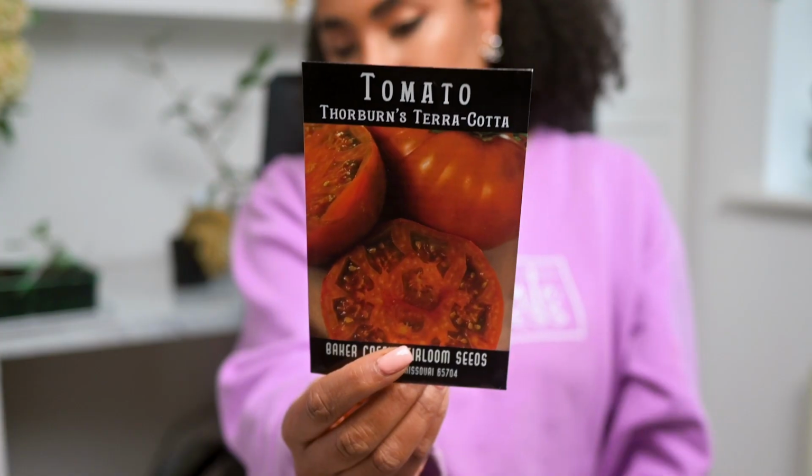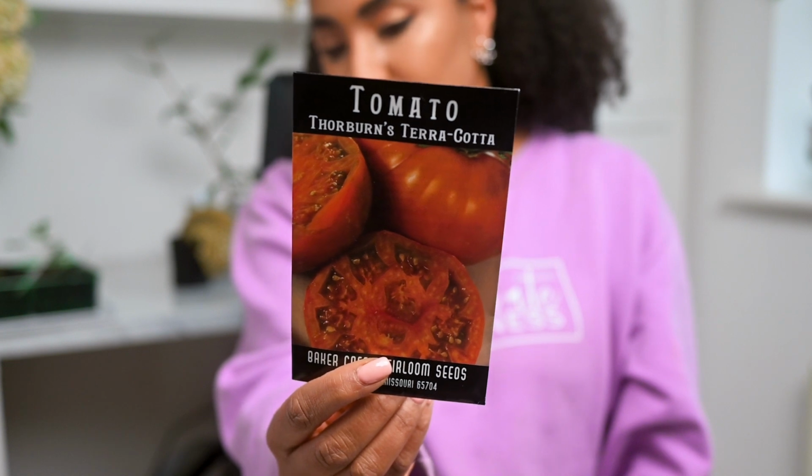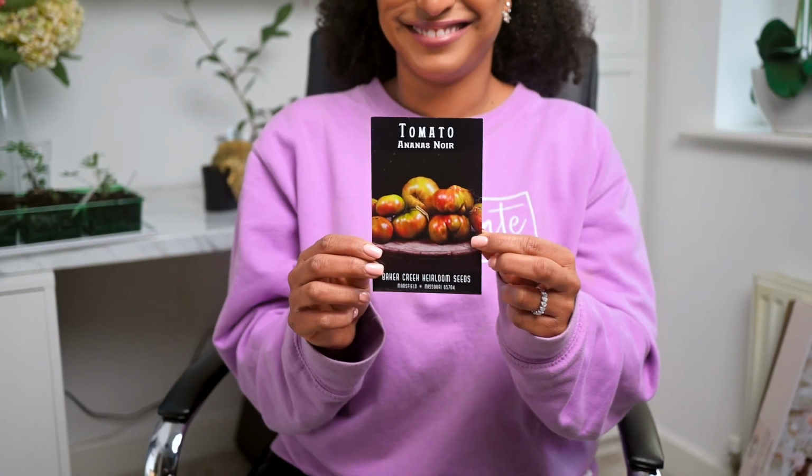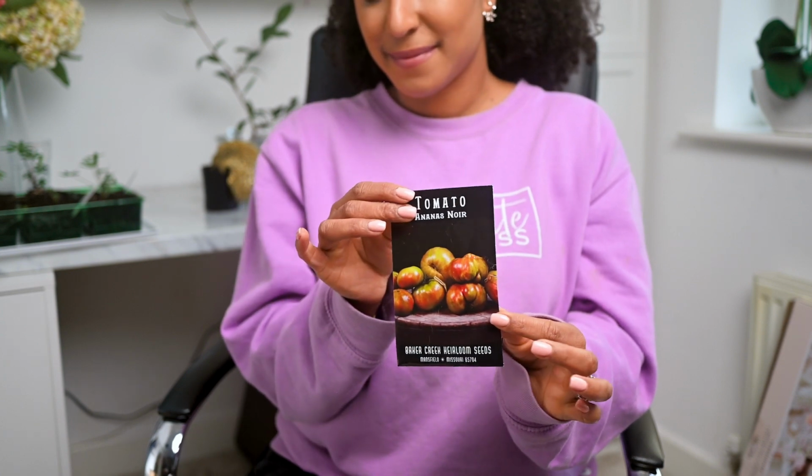Thorburns Terracotta is another one that I'm going to be sowing. This is a large slicer with a really amazing flavor. Ananas Noir, a beautiful tie-dye looking tomato, amongst others. But yeah, I'm very excited to get that into the ground as soon as it's warm enough.